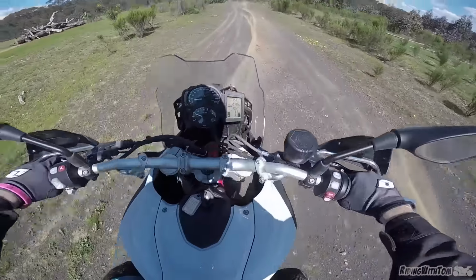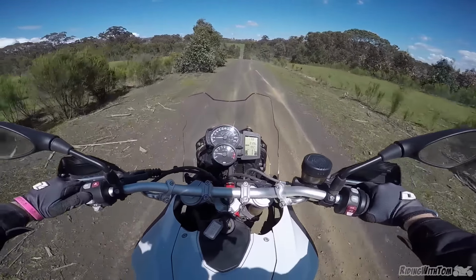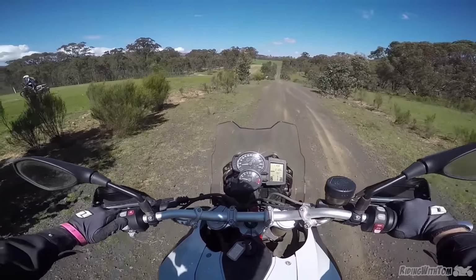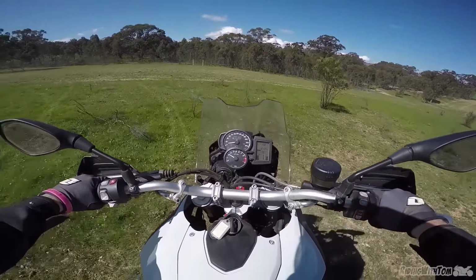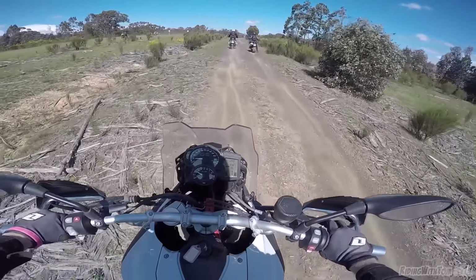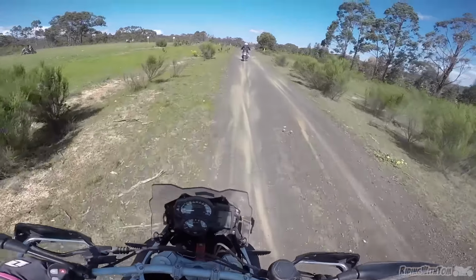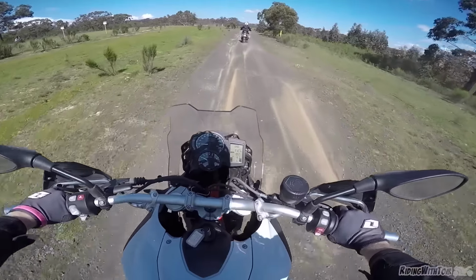It's like my ABS. My ABS isn't off. How do you turn it off? That's my traction controller's off. Such a noob. That's why I was freaking out. I'm like, why isn't it locking up the front? No way. That was awesome. How good am I?